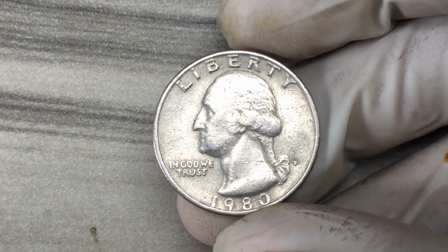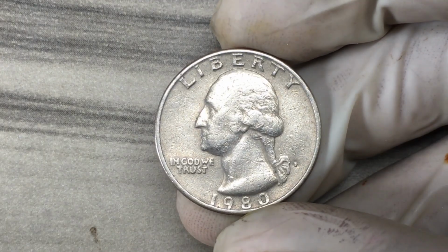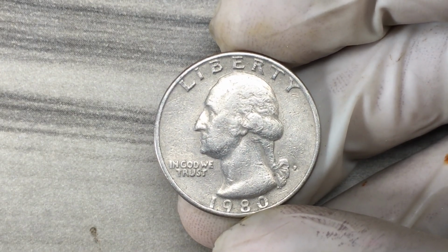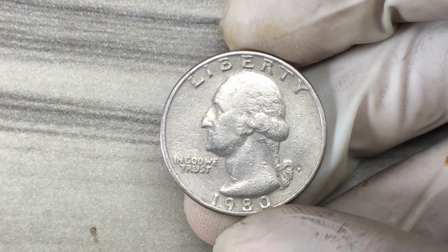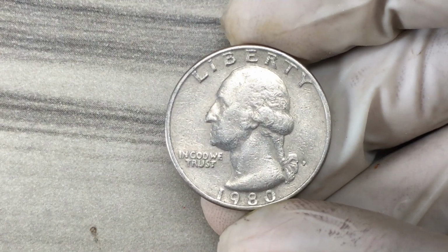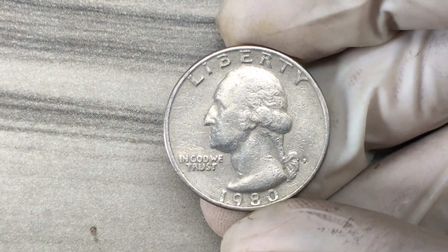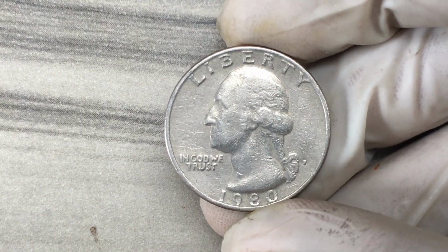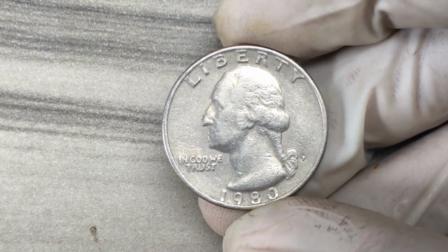Most of these coins are common and only worth their face value of 25 cents. But every once in a while, a rare variety or a unique minting error can make one of these coins worth thousands or even millions of dollars. So why are some 1980 P Washington quarters valued as high as $1.6 million?